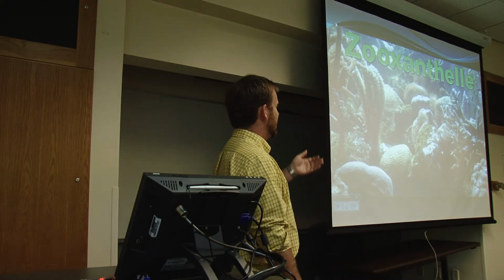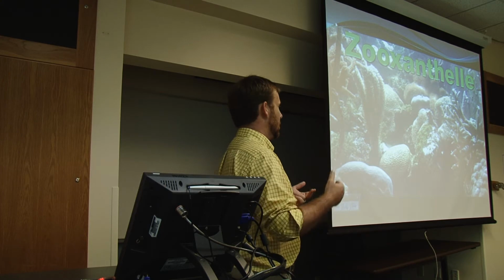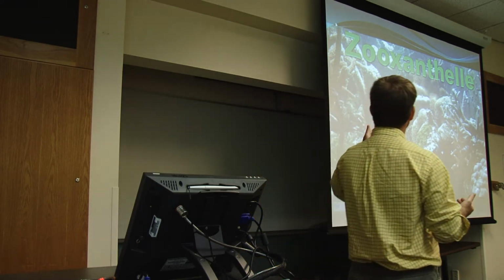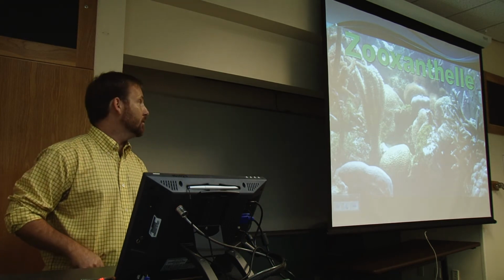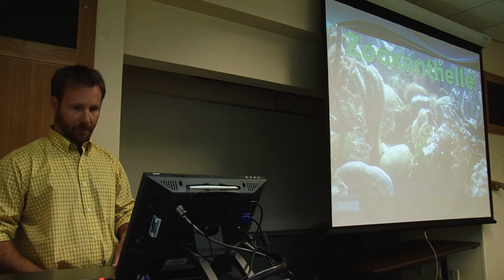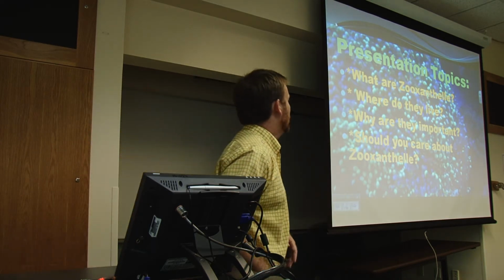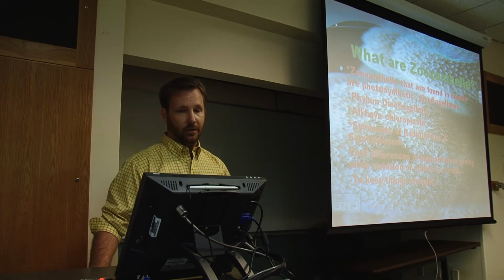It's a 3,000-gallon tank. It's got a wide variety of hard and soft corals, from Diploria, the brain coral, Millepora, the fire coral, Acropora palmata and cervicornis, the staghorn coral, there's sponges, there's gorgonian, which is sea fans and sea whips, and more specifically, zooxanthellae, which are in there in great abundance. You can't see them. My presentation is on zooxanthellae, more specifically, the zooxanthellae that are found only within the coral tissue. So my presentation topics: what are zooxanthellae, where do they live, why are they important, and should you care about zooxanthellae?